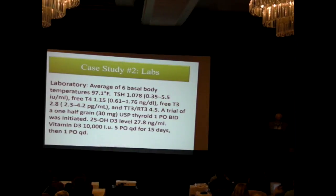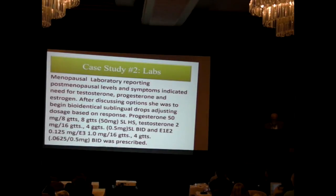But we had a long discussion, and she decided that she felt so much better with this that she would take it anyway, since it was a drug. We started also on vitamin D. Her 25 hydroxy D3 had been 27.8. I started on 10,000 international units, 5 a day for about 15 days, then 1 a day to get that up and running to around 100s where I like to keep it.